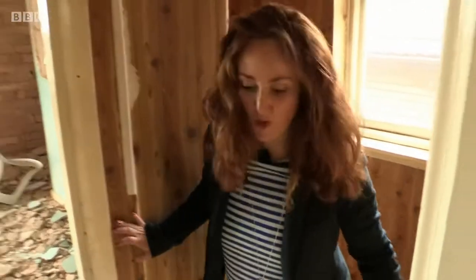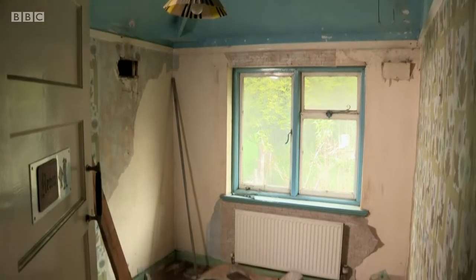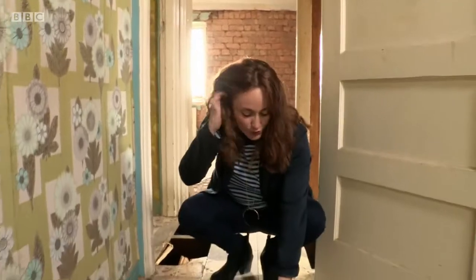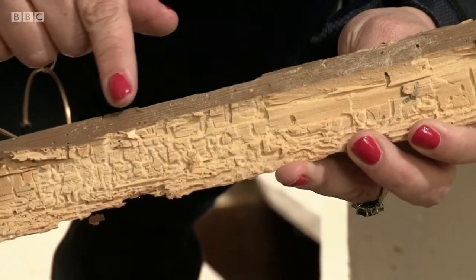Upstairs, I'm watching where I'm going, the place is full of holes. You have a very small bedroom and the floorboards are up here because, of course, somebody's taken those copper pipes and pulled them up. And what it has exposed is a real problem with woodworm. So you've got these little pinpricks which tell you this place is rife with woodworm. So just another thing to add to the to-do list.